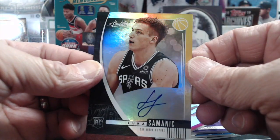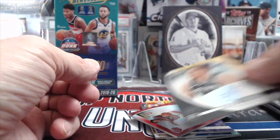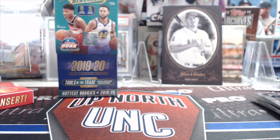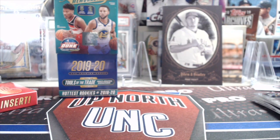Anyway, so that was a pretty solid little break there. I'd say that Prizm hanger, the first one you opened, was killer. The Absolute box wasn't bad either. Wasn't crazy good, but it was average, I think. A little above, maybe. Not too bad. We did get the two rookie parallels, which are cool.